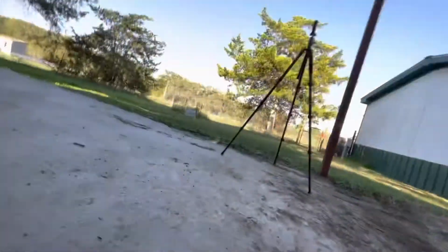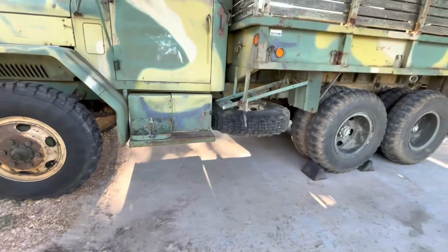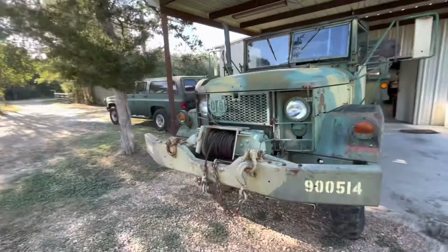All right, let's go back to this truck. So we talked about brakes. Under the hood. I guess first we ought to talk about the fuel filter.